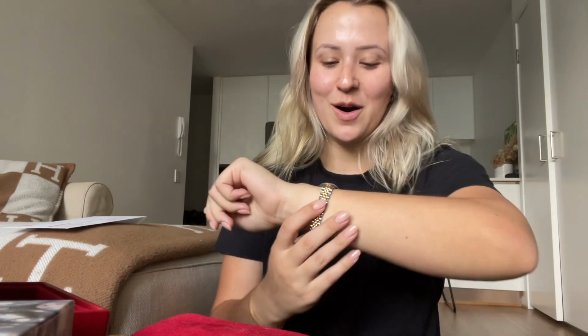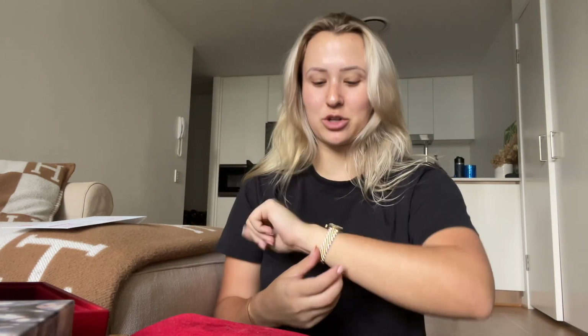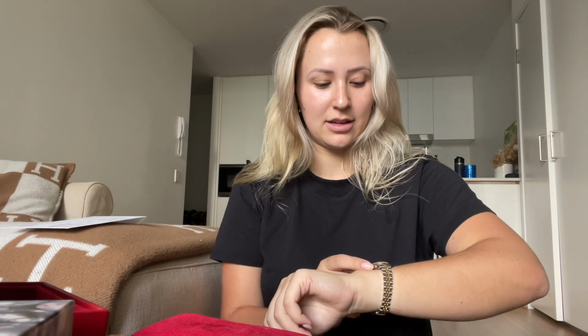I literally love how small and low key it is. Oh my God. I am so happy with this. What the hell? Oh my God. It literally fits perfectly. I was thinking for sure I would have to get some links taken out. Oh my God, it is just perfect. When you guys hear the price that I got this for, you're going to die. So I'm just going to insert what this watch is currently going for on the secondhand market right now.